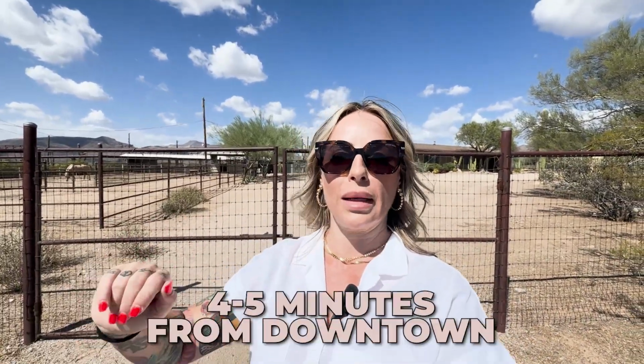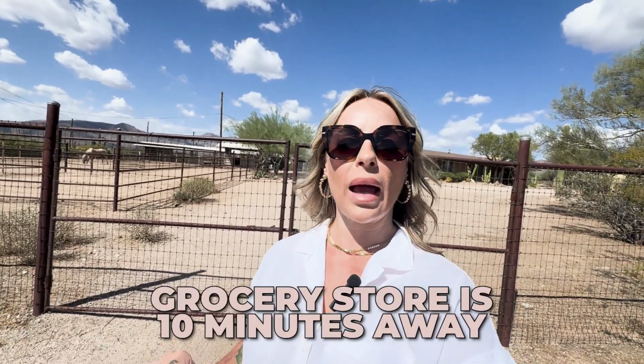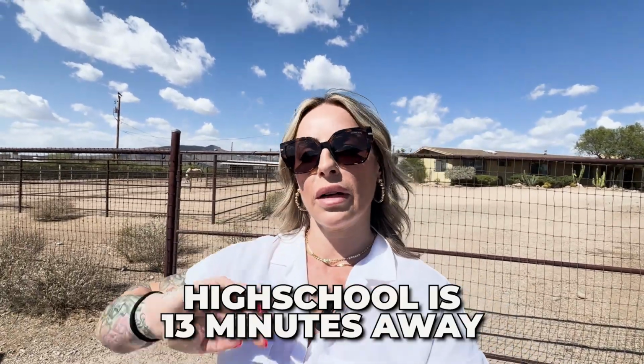And then you can see the house this way. So this one is a 4-bedroom, 2.5 bath, built in 1973. This home has been updated, and it is listed at about $1.1 million here in Cave Creek. You're maybe 4 to 5 minutes from downtown Cave Creek. The grocery store is about 10 minutes away, and the high school is about 13 minutes away. So you're still very close, but then off on your own little thing here.